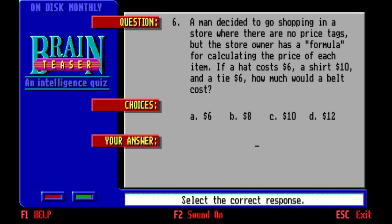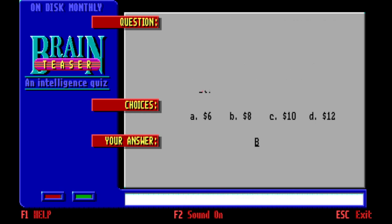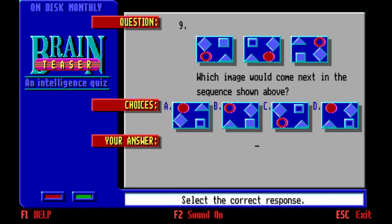All right, back to the clothing. No price tags. It is not six. Eight? Just curious, any basis? Slightly more necessary than a tie and a hat, but not as necessary as a shirt. Apparently that's enough. All right. We'll go A. Yep, I guess the triangle gave us enough of a clue.